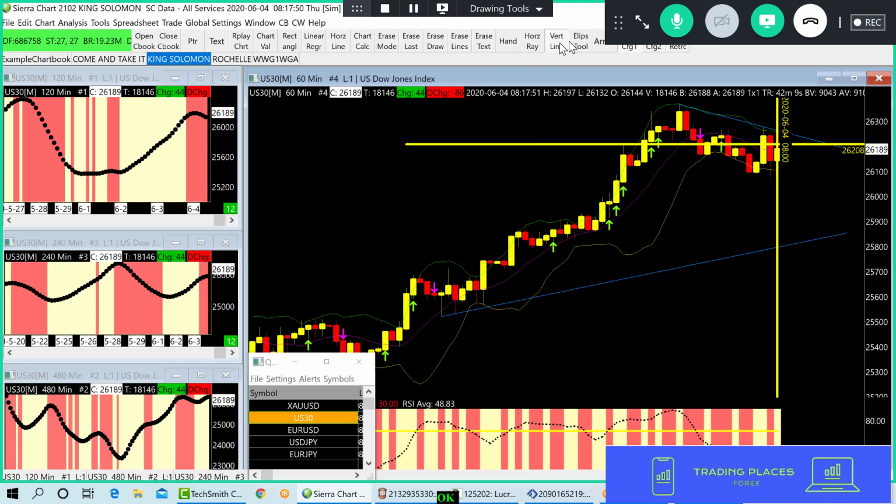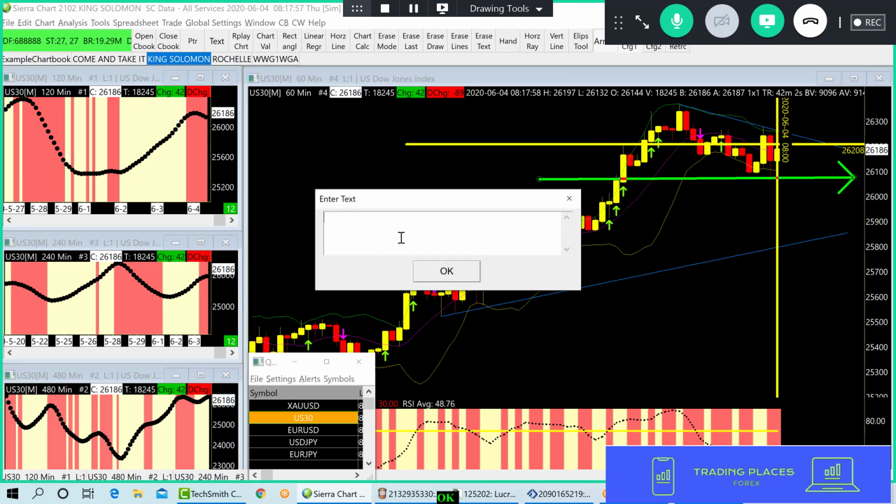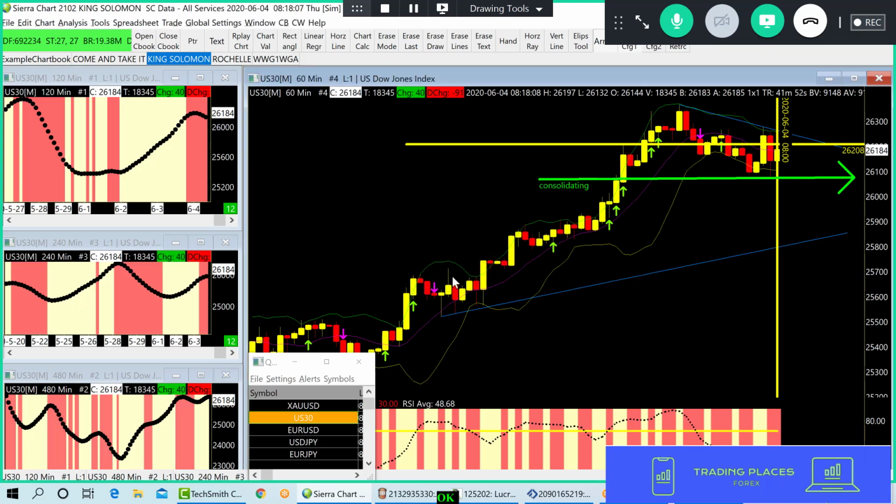So this is kind of just moving sideways here, consolidating, it seems like. I don't know if this is true consolidation, but it sure does look like it. It has that feel. It's just flat. But it did come up 500 points yesterday. Or so, I think it did.